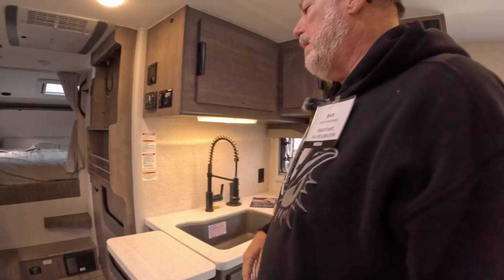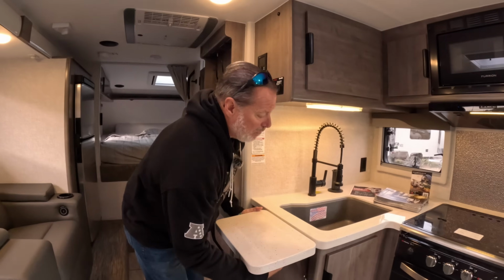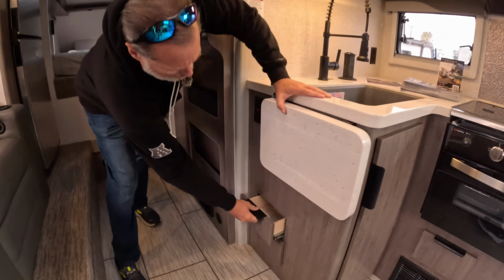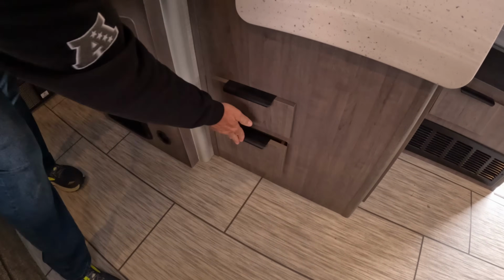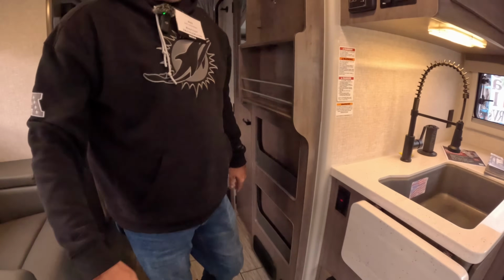If it's not metal, it's plastic pretending to be metal. But you can't tell the difference anyway, right? All right, I'll put that down so I can show you these 2 drawers under here. A little bit of additional storage in the kitchen. They're putting it wherever they can fit it, and that is a good thing.